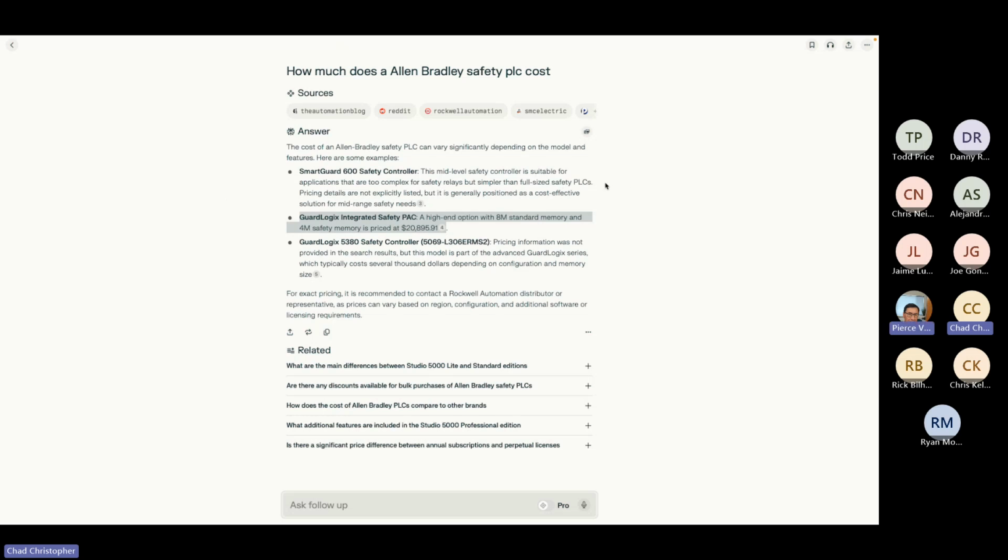Oh my God. Are you kidding me? And this one, they couldn't even find a price for. Suffice it to say, it's more. Wow. Okay. Well, that's a pretty significant argument. These safety controllers, in my experience, are relatively easy to learn how to program. You don't have to go to Allen Bradley PLC school to do it.